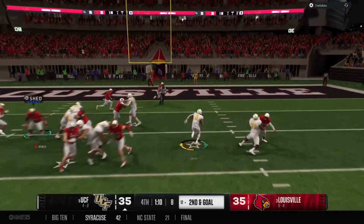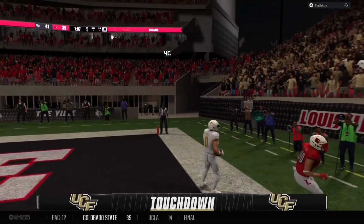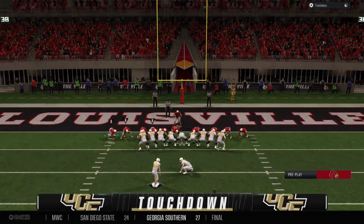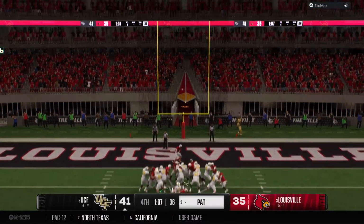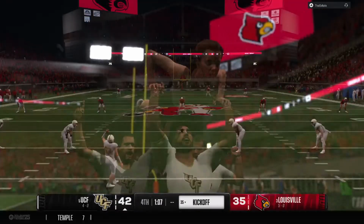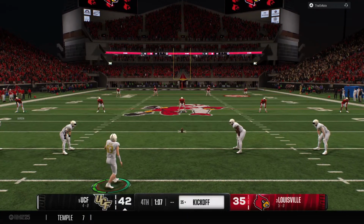Looking for the touchdown on the right side. Touchdown, Knights. They claim the lead here in the final quarter. And they'll set up with the PAT. PAT is up and good. Yeah, it's crazy, bro. It's really a shootout. The kickoff team now set to boot this one away.